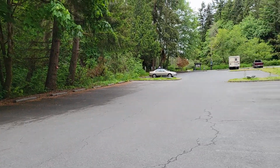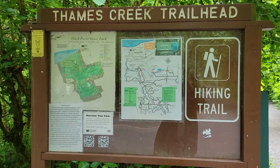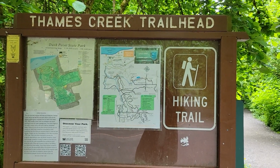I'm here at Dash Point State Park today. Fortunately, I have my Discover Pass, so it doesn't cost me anything to park here. So let's go see what we find here. One great thing is the parking lot isn't very busy on a Monday. We're going to be heading down the Thames Creek Trailhead.